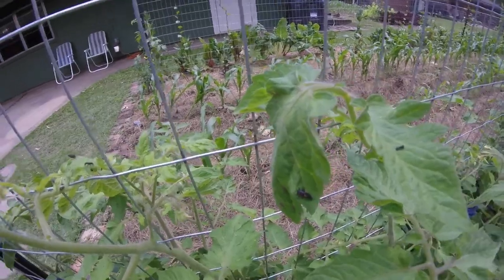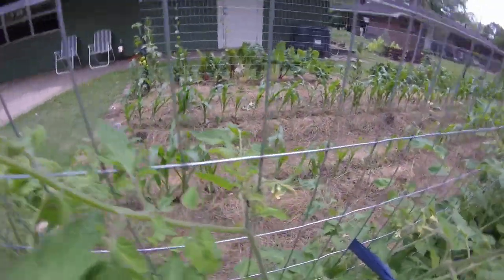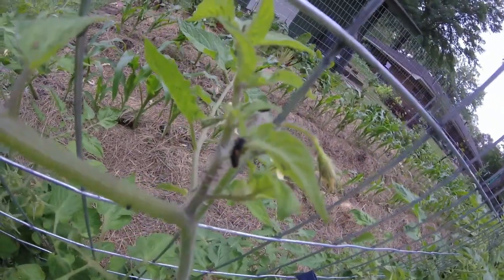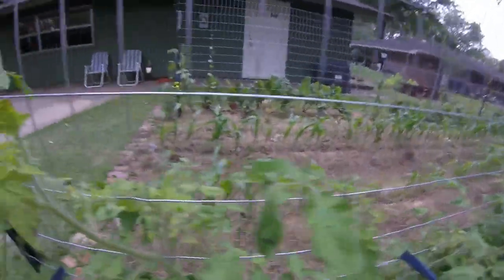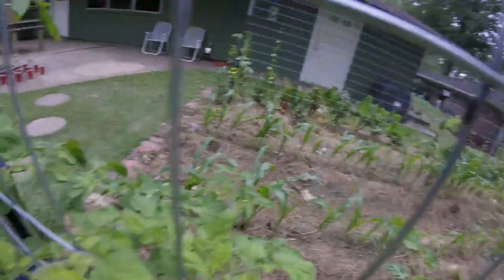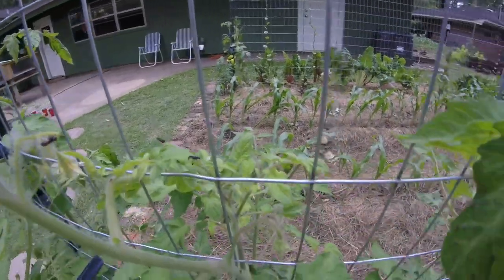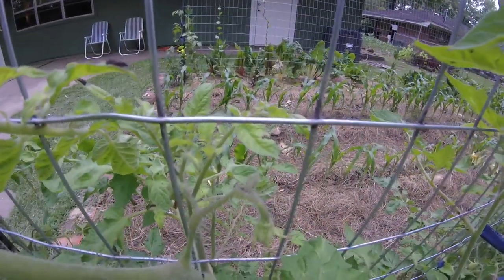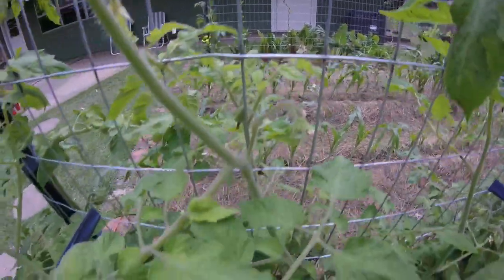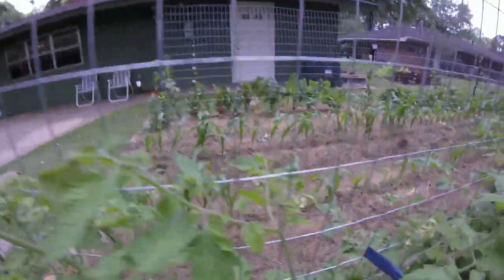There's one. There's one. There's one. There's one. There's another one. I mean, they're all over these tomatoes. So this is nature's response to an aphid infestation. Cool to watch it work.